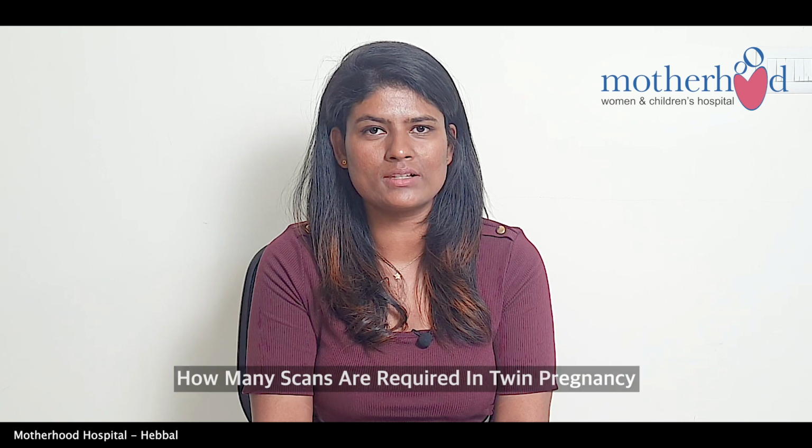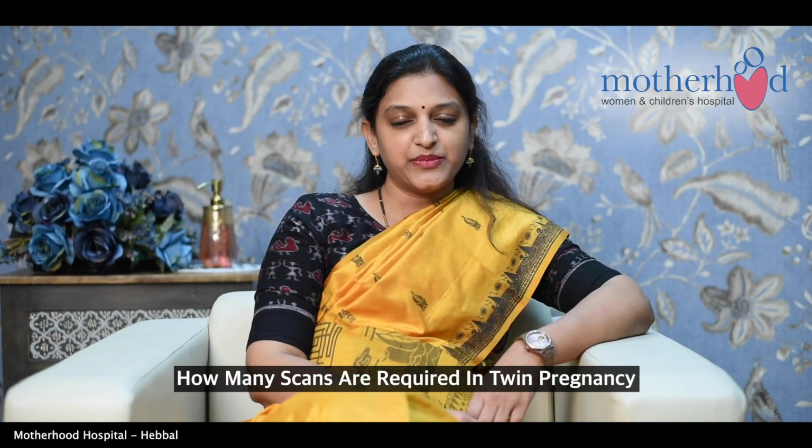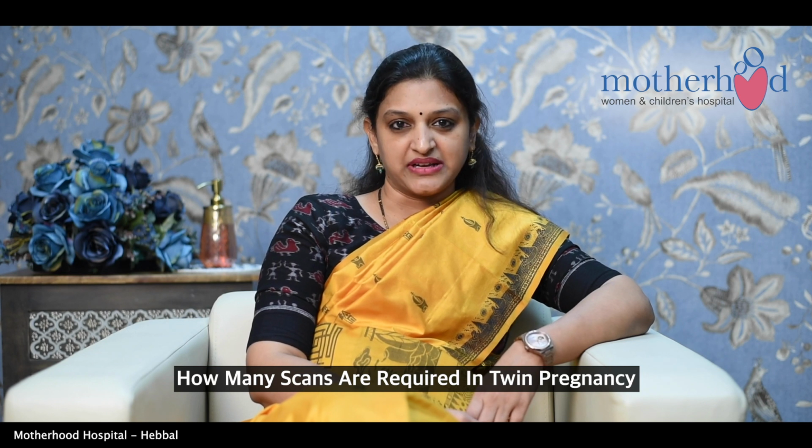How many scans are required in twin pregnancy? Generally, there is no fixed number of scans that we do for a twin pregnancy, but there will be regular follow-up scans. The first scan in the pregnancy will be the dating scan, which I have already explained. We are going to confirm whether it's a singleton pregnancy or a twin pregnancy, and if it is a twin pregnancy, we will also mention which variety of twin pregnancy it is.